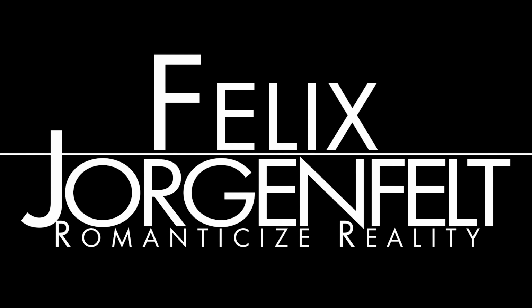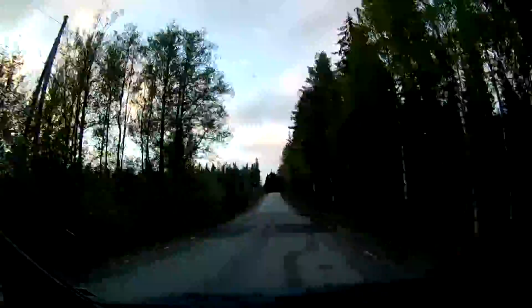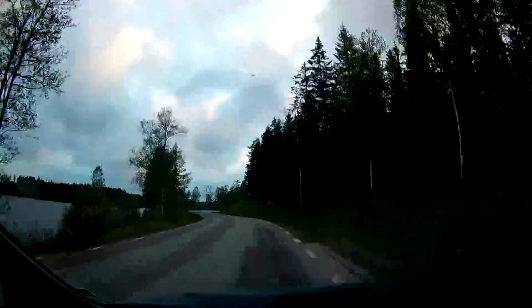Go south or north. I'm thinking we're gonna go south or north, I don't know. I decided to drive north, meaning into the clouds. South was kind of more away from the clouds.